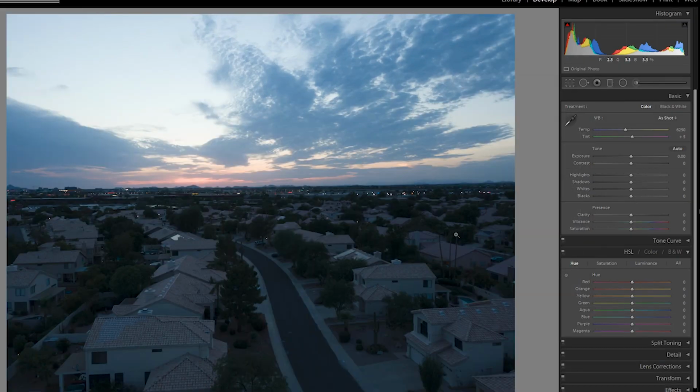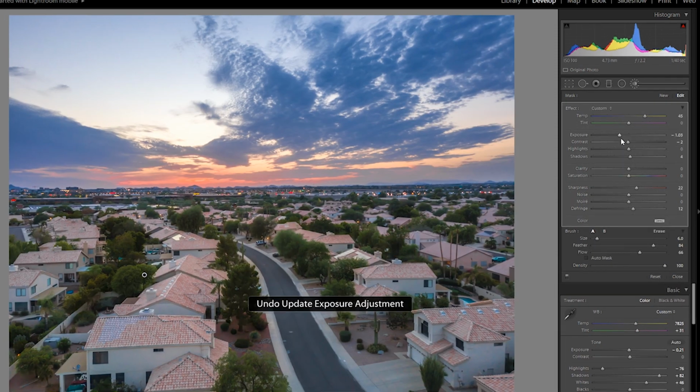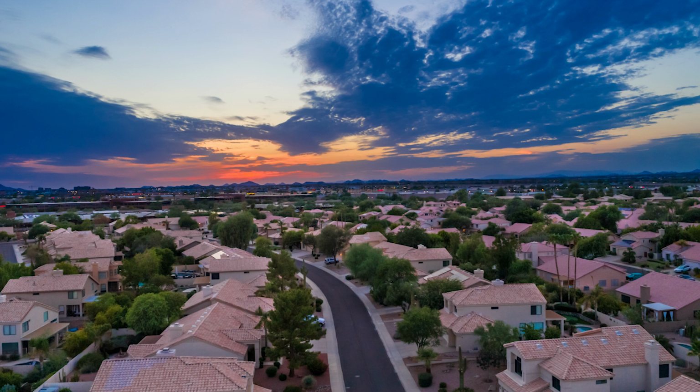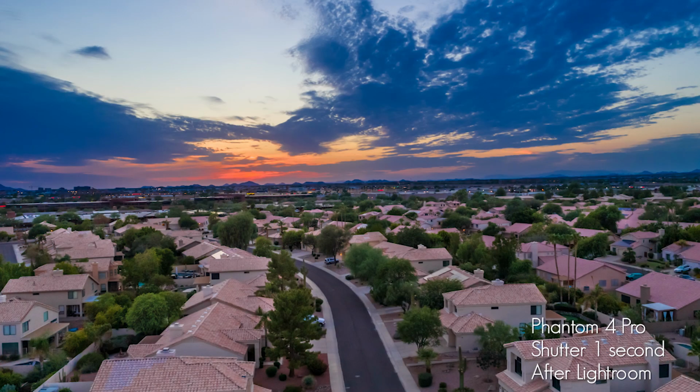I'm going to show you two photos now. One is from a 1-inch sensor, which is in the Mavic 2 Pro and the Phantom 4 Pro, the most expensive drones. The other is from these tiny little itty-bitty sensors in all the rest of DJI's drones. I'm guessing you can't tell which one is which really. Well, this one is the Mavic Pro, shot on a 1-second shutter, and this one is a Phantom 4 Pro, shot on a 1-second shutter.